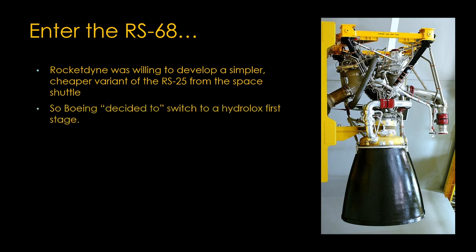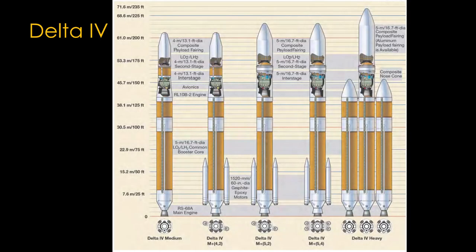So Boeing decided to switch to this engine and therefore to switch to a liquid hydrogen, liquid oxygen first stage. And the reason I put "decided to" in quotes is this really wasn't their first choice. But you look around and say, what engines are we going to use? And guess what? There aren't a lot of engines, especially if you want something in a timely manner. So the Delta IV shows up and it runs on these engines, the RS-68. And so Delta IV ends up with multiple variants.